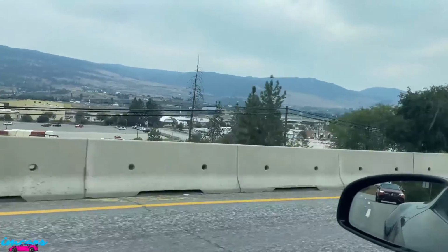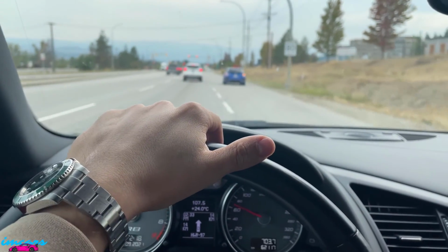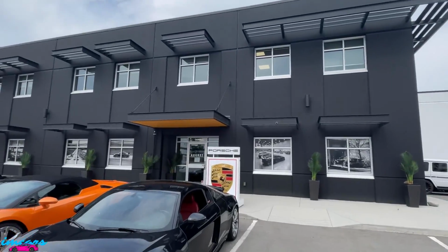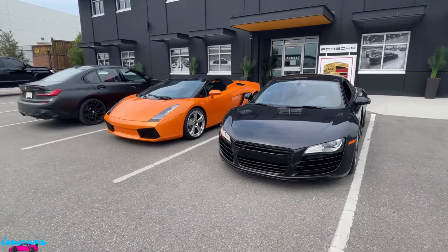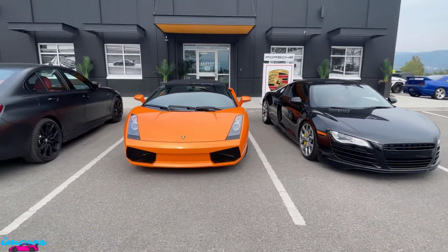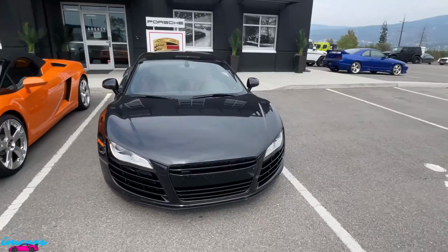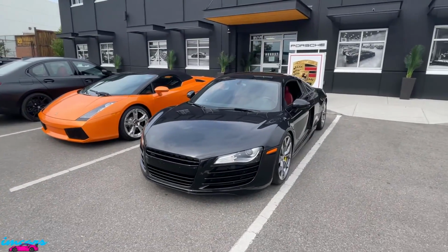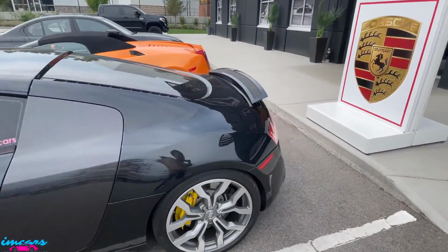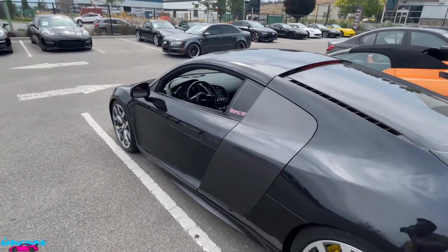So there's the airport, which means we are in Kelowna, and we are also right next to August Motor Cars. So let's pop in there and say hi to the guys. So we are here in Kelowna, and we are at August Luxury Motor Cars, which we've toured a few times before, but I thought this would be a perfect opportunity as we're parked next to this super nice bright orange Gallardo to tell you another reason why I love the R8 so much, and that is simply the fact that it blends in. Look at the two of the cars next to each other, and there's no denying the R8's a good looking car, the Lambo's an incredible looking car, but this is not exotic.